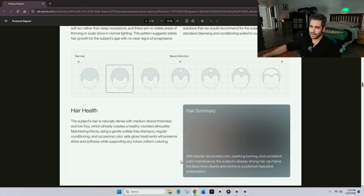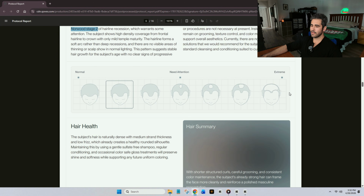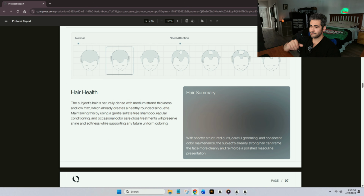And I don't like using product, but it is Florida. It's hot and humid over here. My hair does take a beating. It is pretty coarse. And this picture in particular, when I took it, man, I was already working out that morning. My hair was just beat up, but still they're saying, and they say this in every page to give you a summary. All right, groom, consistent color maintenance. If you do that, you can reinforce a more polished masculine presentation.